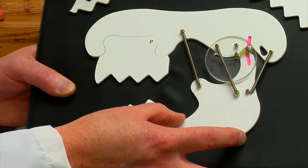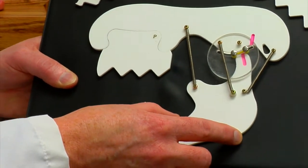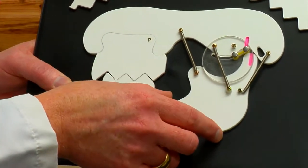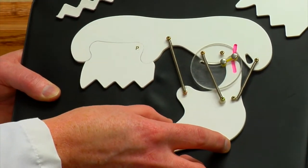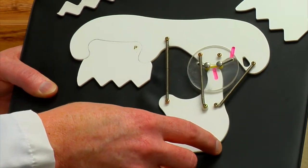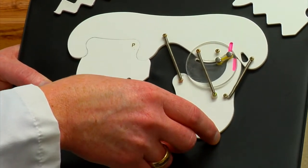When a person with this problem opens, they open a little bit and then the jaw goes pop on to the disc. They open wide, come back, it pops off the disc. So again, when they open, it pops into the right position. Open wide, come back, off, on, off, on.